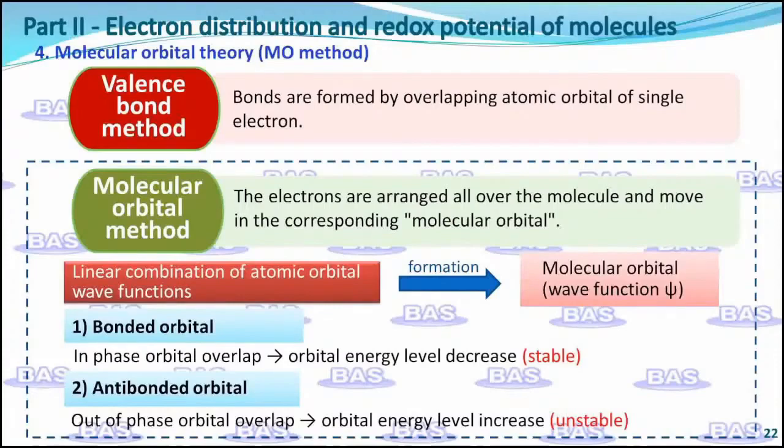The molecular orbital formed by overlapping atomic orbitals in phase are bonded orbitals and are relatively stable due to the orbital energy level drop, and the molecular orbital formed by overlapping antiphase orbitals are antibonded orbitals and relatively unstable due to the rise in the orbital energy level.